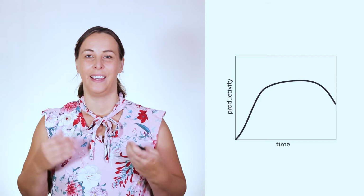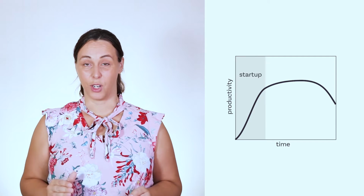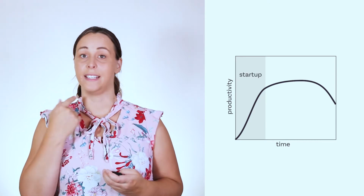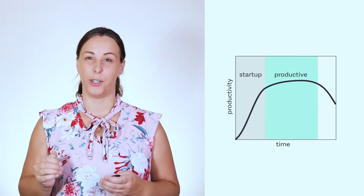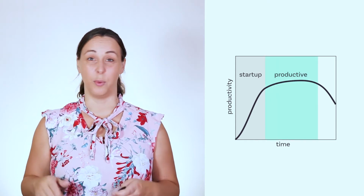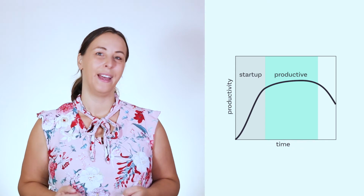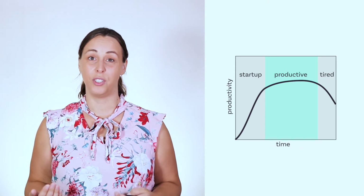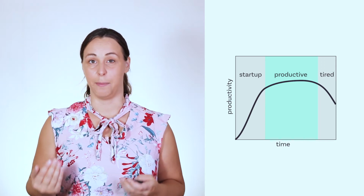Think of everything you do as having a startup curve. After starting up, you will get more and more efficient until you finally reach a state of ideal productivity or maybe even flow, which is when you're the most productive. But of course, at some point your brain will get tired, so depending on what you do, it varies how long you can keep going.